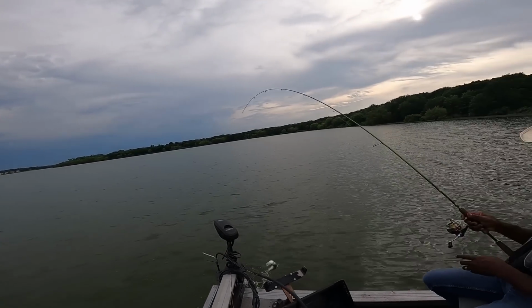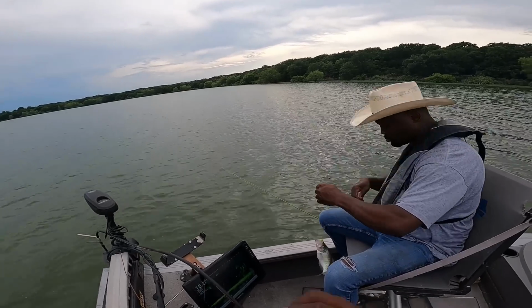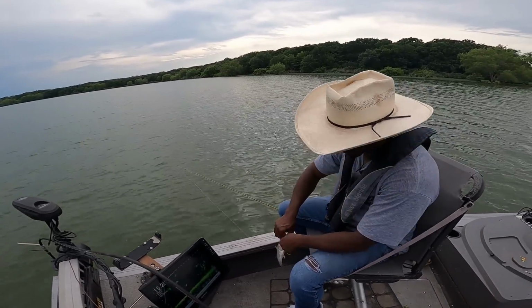First fish. Is it gonna be a 10 pin? Yes, that's a 10. 10 pin. All right, guys, we got 9 more of these to go.